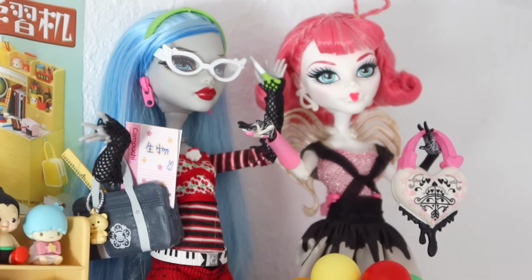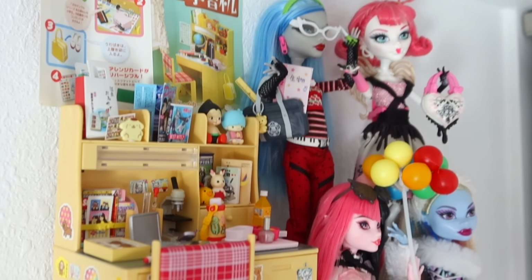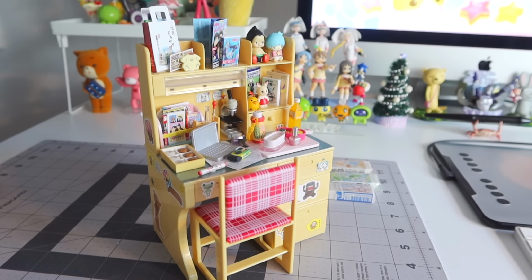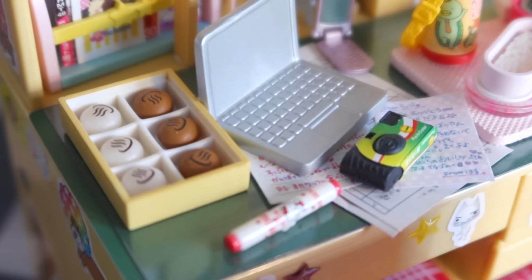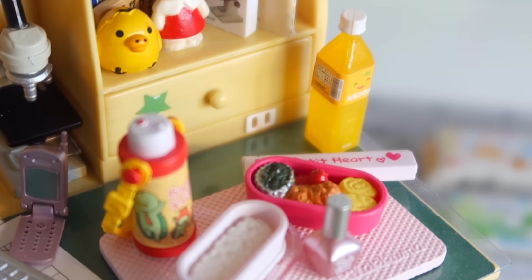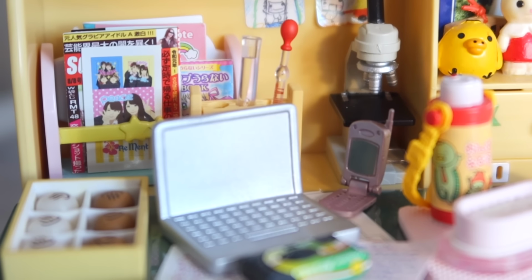And I swear this is the last time I'll bring up a Re-Ment set, but there's another one. Directly next to my Monster High dolls is my Re-Ment miniature desk. There is actually a real working light in there, I just haven't put the batteries in yet, but I did fully furnish it. In all my years of collecting Re-Ment miniatures, I've actually never wanted to collect anything other than the food sets, but when I got this desk last year, that completely changed.